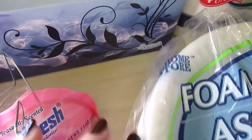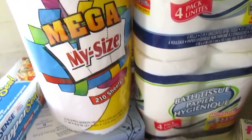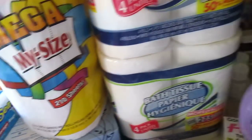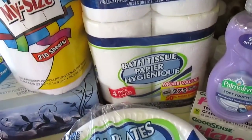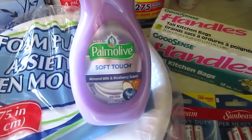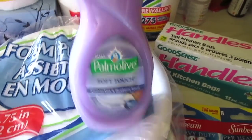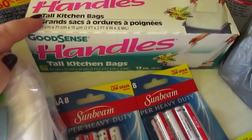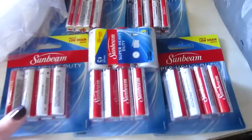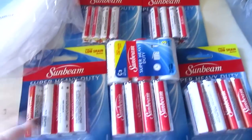I got some of the Scotties brand facial tissues. I got a Mega My Size 210 paper towels, 2 bath tissues. Got some foam plates. Got my favorite Palmolive Soft Touch blueberry and almond dish soap. I got my favorite Good Scent handles kitchen bags. I love these. And I got several packages of batteries, 2 AAAs, 1 C battery, and 3 AAs.